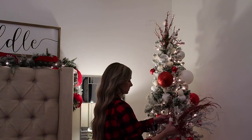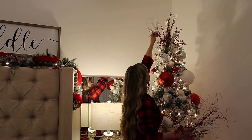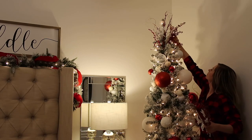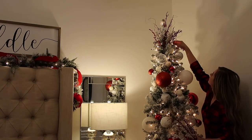I love the way that these picks look in the top of the tree every year. I feel like it gives a really polished look. And I also feel like this is kind of a southern thing. If you go in anybody's house in Arkansas, they're probably gonna have things poked out of the top of their tree. But I picked up some new red glitter ones this year. I also already had some snowy ones and some that look like icicles. And I love the way that this made our tree look.